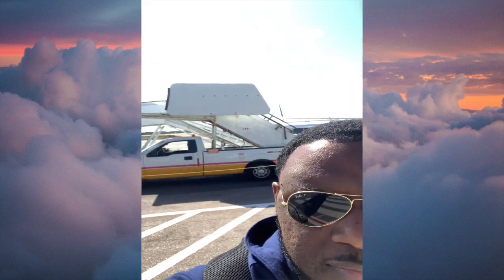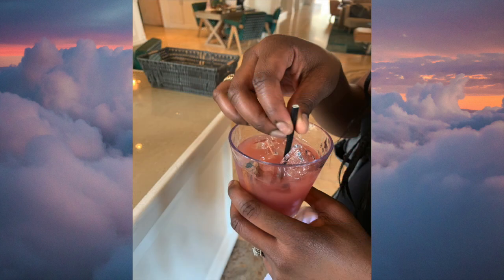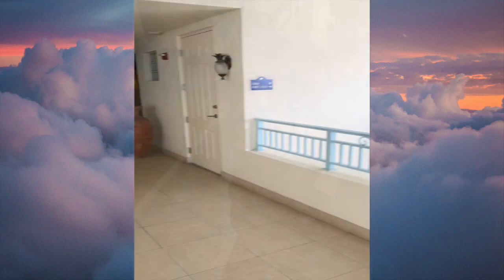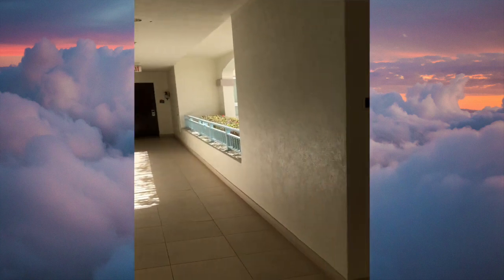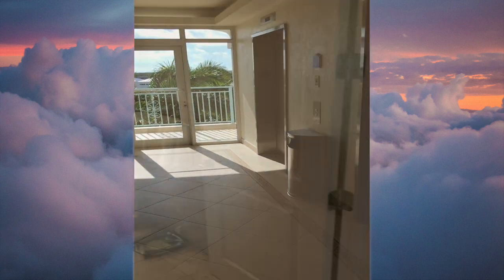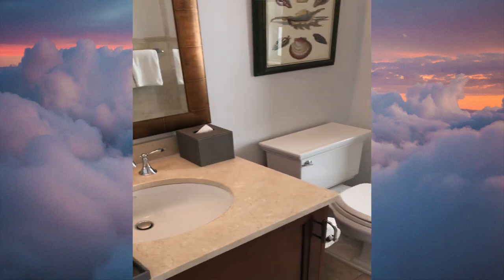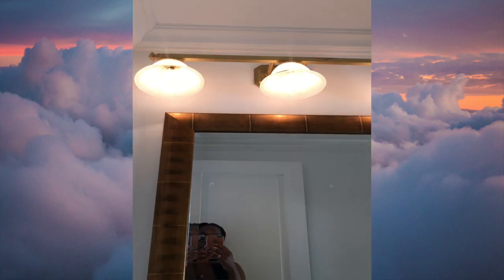So we jumped off the plane, beautiful weather, landed here, and we're heading over to the 7 Stars Resort. They greeted us with a nice fruit drink. It was wonderful. I'll just say it's a fruit drink, quote unquote. This is our room, or rather heading to the room, and it's quite nice. Bathroom is nice. I'll go ahead and let my wife give this tour.